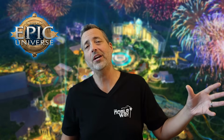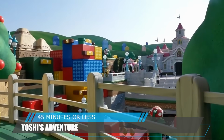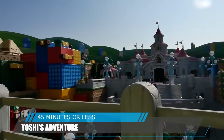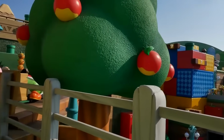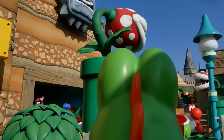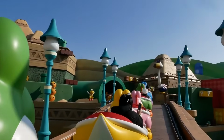Then we have our last attraction over in Super Nintendo World, Yoshi's Adventure. This is your ultra slow moving people mover type attraction, Haunted Mansion type attraction. I mean, this thing just moves really slow. It's a nice scenic tour through Yoshi's world, and it's a lot of fun. It's really enjoyable. It's a chill ride. Pretty much everybody can ride it, but it's nothing that's going to blow your hair back. And it has a pretty decent capacity because it's an Omni mover, so it's always going to have sort of a lower wait time.